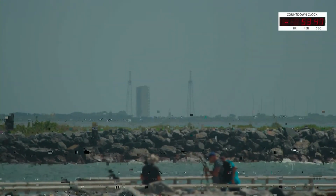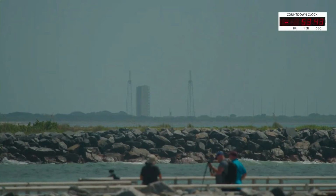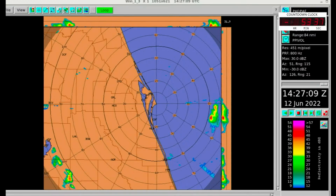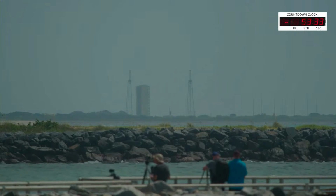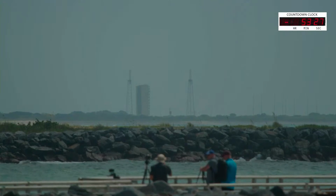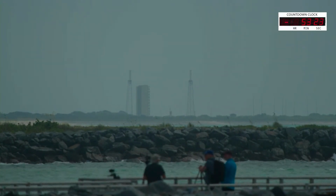So weather conditions not great. The forecast not ideal for a launch today, but the best odds for liftoff weather-wise appear to be at the opening of the 2-hour window. Now 53 minutes and 25 seconds until the opening of the window.